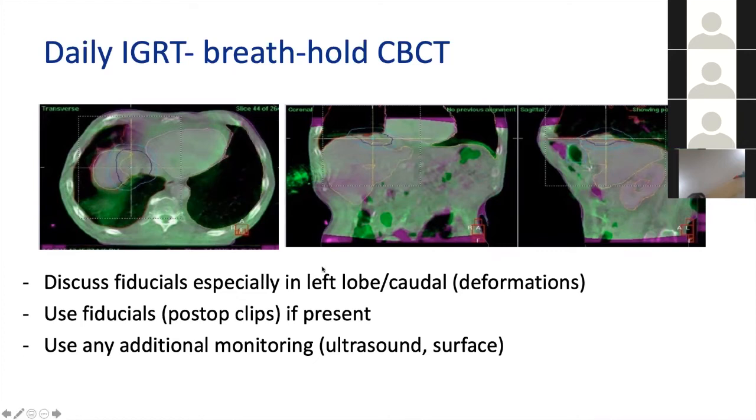So we can discuss fiducials, especially in the left lobe or caudally, where the liver is very deformable, depending on gastric or colon filling. If there are some post-op clips, which is very often the case, then you can use them too. And if it's possible, I think it's also nice to have any additional monitoring of the breath hold. So, for example, ultrasound if it's available, or surface-based tracking.